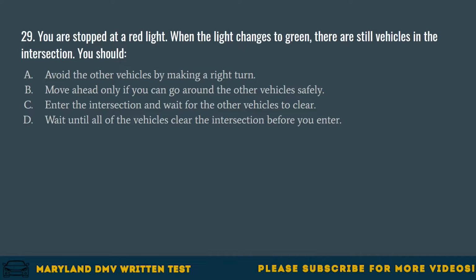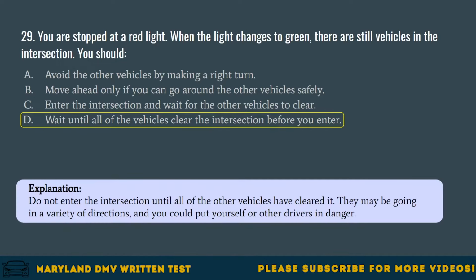Question 29. You are stopped at a red light. When the light changes to green, there are still vehicles in the intersection. You should A. Avoid the other vehicles by making a right turn. B. Move ahead only if you can go around the other vehicles safely. C. Enter the intersection and wait for the other vehicles to clear. D. Wait until all of the vehicles clear the intersection before you enter. The correct answer is D. Wait until all of the vehicles clear the intersection before you enter. Do not enter the intersection until all of the other vehicles have cleared it. They may be going in a variety of directions, and you could put yourself or other drivers in danger.